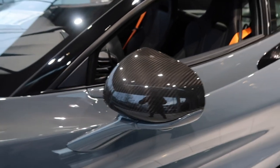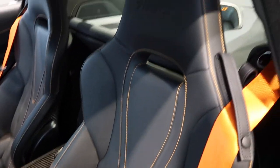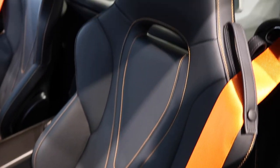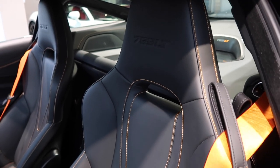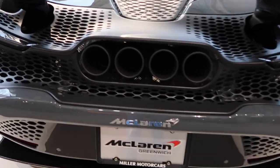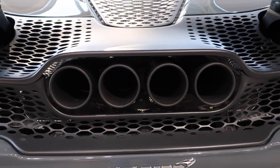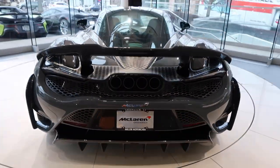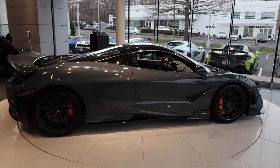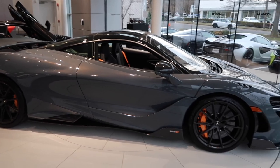You've got exposed carbon fiber mirrors and matte carbon fiber on the interior, tons of leather, orange seat belts, and orange stitching. I wish this car had the carbon fiber bucket seats, but these seats are still cool. And one of the distinguishing features of the 765 LT is this exhaust setup. Four pipes in a row. At first I hated how this looked, but now I kind of love it. As the name implies, there's 765 units of this car, which is way less rare than the 688 High Sport, but this is still an amazing supercar.